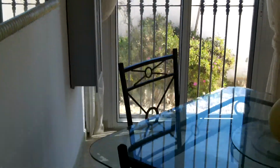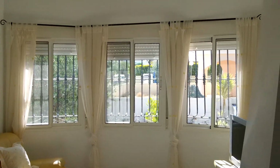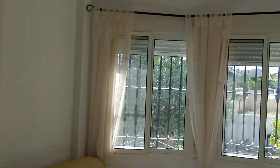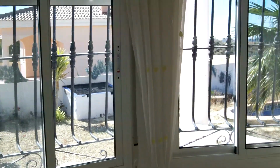Going out here, into the living area, you can see you've got ceiling fans in here. Big open fire. Lovely light room, very contemporary. I'm going to avoid filming myself in the mirror at the end.